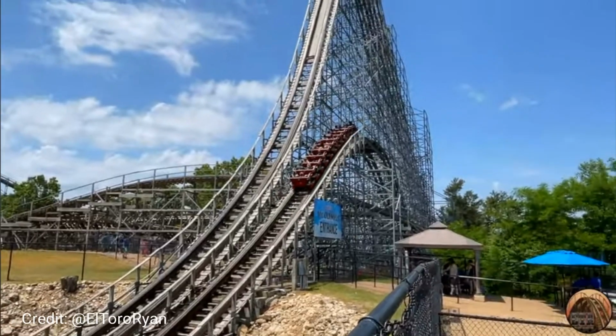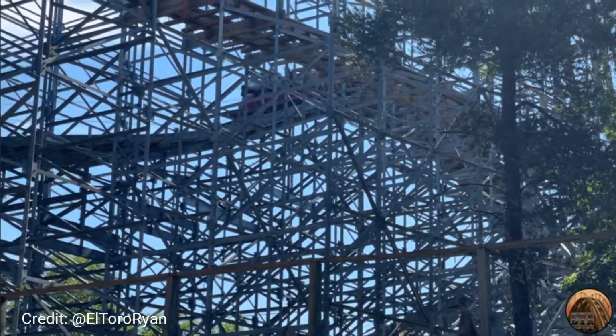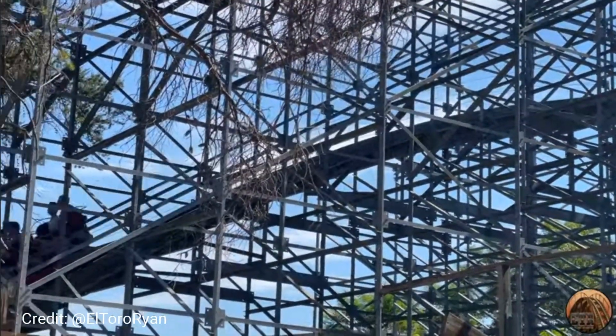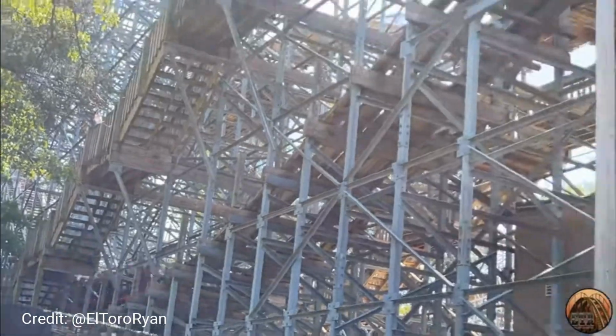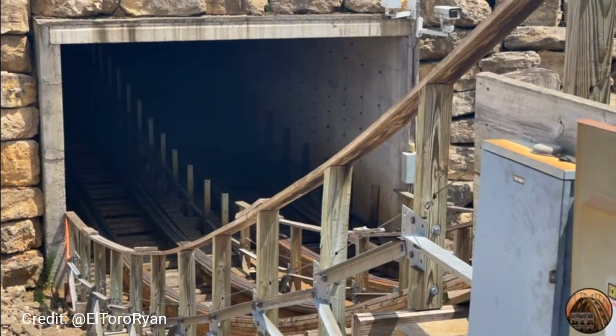The remaining airtime hills for the rest of the course are worse compared to the others. The second double down is decent, and the quick pops in the finale don't deliver as the coaster loses speed going uphill. Now it's time to address what I glossed over in the layout, the elements in the tunnel.